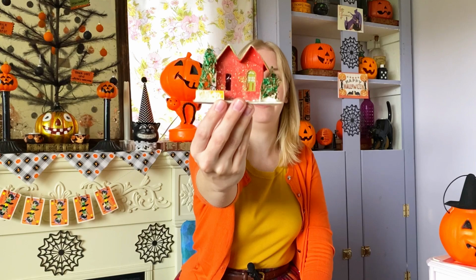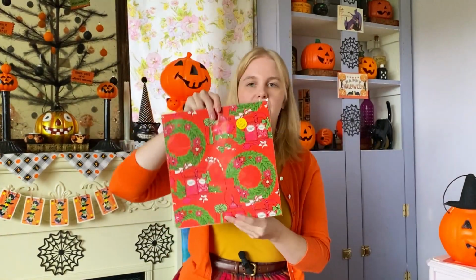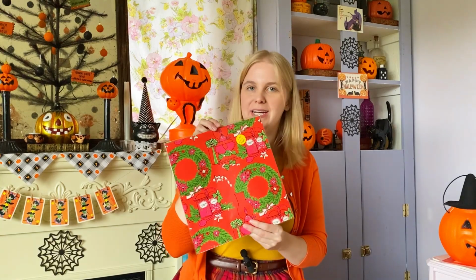Then I am a Putz House addict. I got this one for $5. I think that's a pretty good deal. I got this wrapping paper. Again, I love that it has pink in it. I paid $3 for this one.